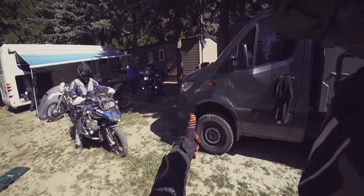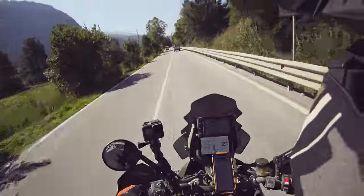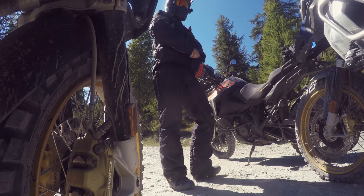We spent the better part of the morning fixing Thomas's bike and to some degree Jochen's bike. He was still having issues with his throttle, and so Chris, Felix and I left to do the afternoon part of the ride that we had planned for day number three.